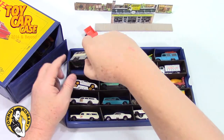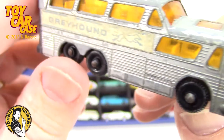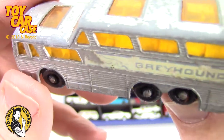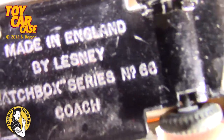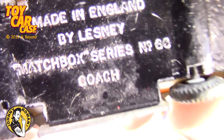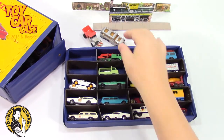Look at this. The Greyhound bus. You see these in movies every once in a while. Greyhound. I might have to change this angle. We're too close to the sun. We're gonna melt. But look at this beautiful Greyhound coach. Made in England by Lesney. Matchbox Series number 66. Coach! No people in that thing, but still so much fun.